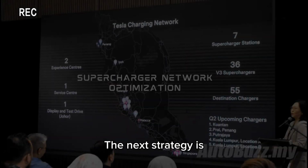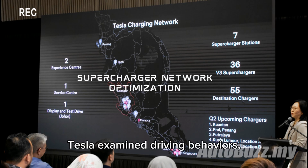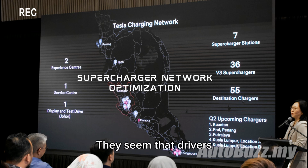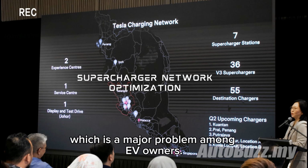The next strategy is supercharger network optimization. Tesla examines driving behaviors, charging behaviors, and trip data of its vehicles to understand where new stations are necessary. This ensures that drivers are well positioned to charging facilities, hence reducing range anxiety, which is a major problem among EV owners.